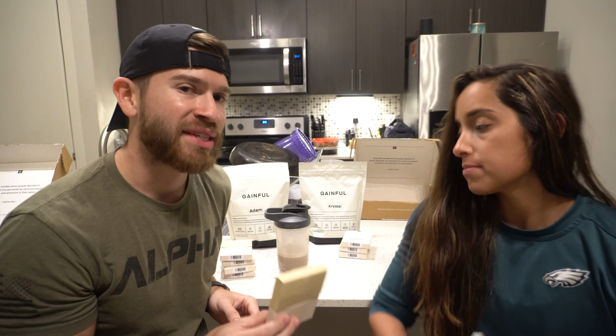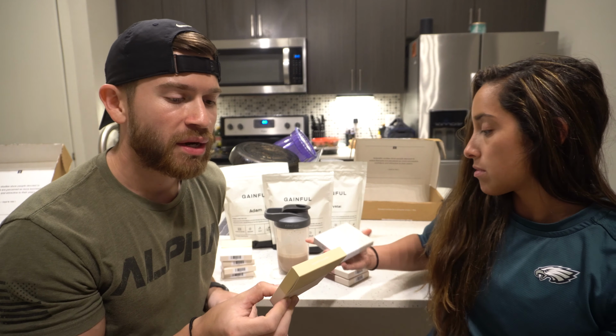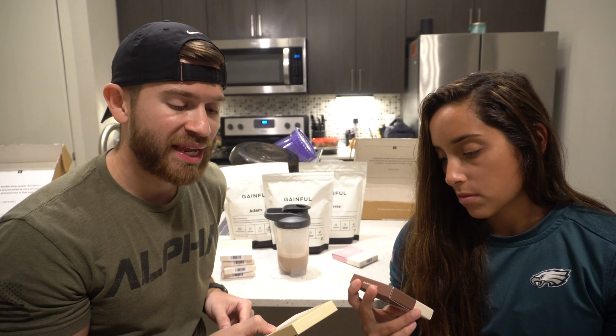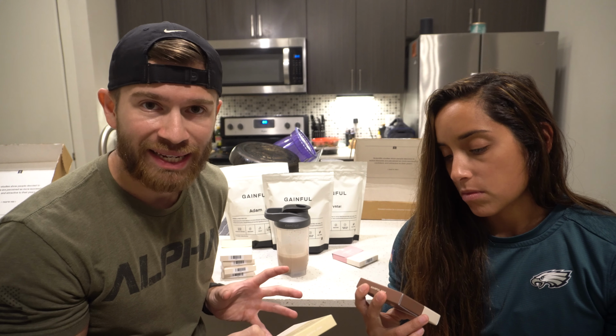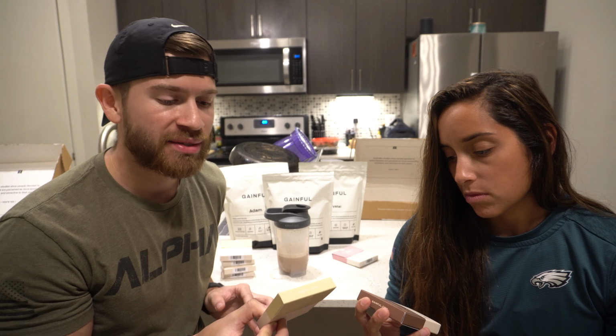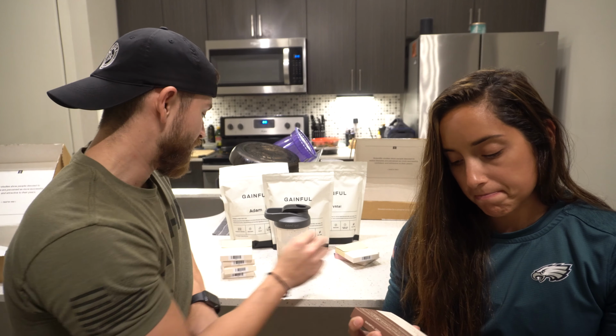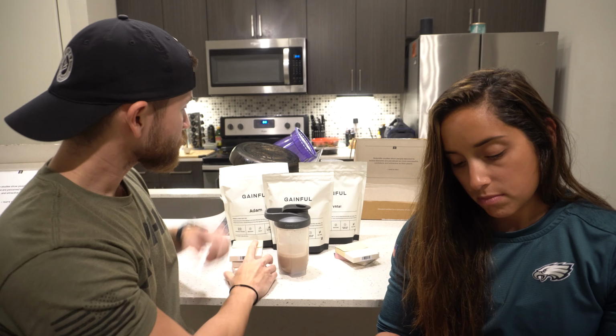Another thing you have to take into account is that each of these flavor packets is gonna actually have calories in it. Depending on which flavor you get, some of them can vary in terms of calories, but typically you'll see 8 to 10 calories per packet, 7 packets within each box, 2 grams of carbs per packet. And I believe that is the same for mine as well.